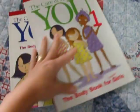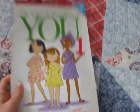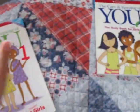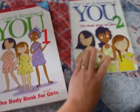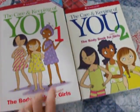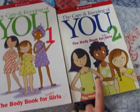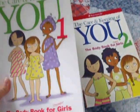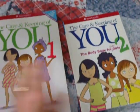Okay, the next book I want to go over is about puberty. And these are from the American Girl series. So if your child likes American Girl dolls, then there you go. These are basically the same thing, number 1 and number 2. Number 1 is for younger girls, and number 2 is for older girls. And aside from that, the difference is, this one's bigger.